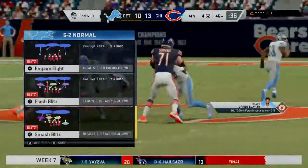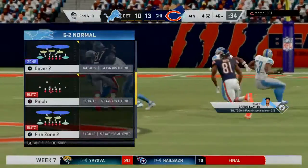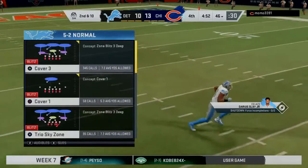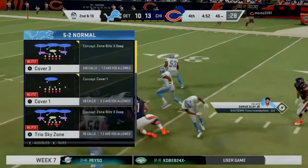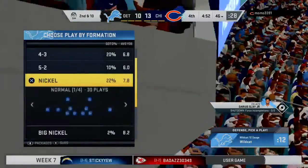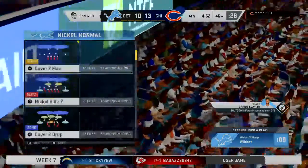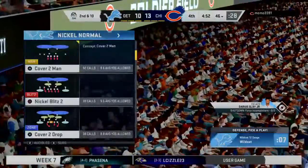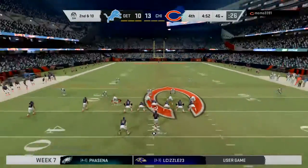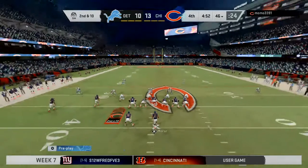It's 2nd down. We've seen good cover skills on display throughout this game, really from both teams. And there's another nice example there of them making it difficult to complete a pass. After the incomplete pass, here now is 2nd and 10.